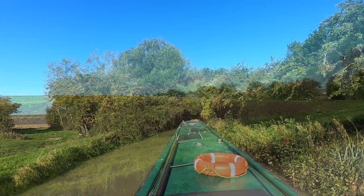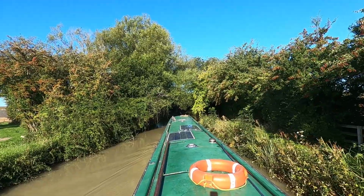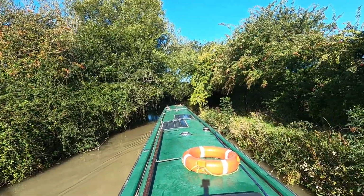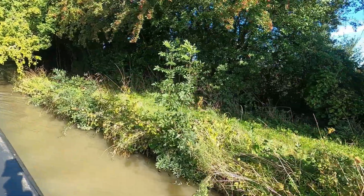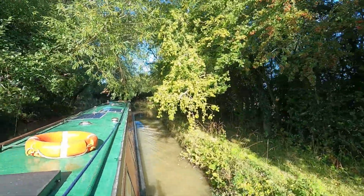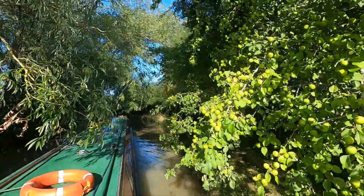Well, this looks like a tunnel of trees coming up. The vegetation is certainly encroaching over the canal here rather a lot. Not just over the canal, it's very difficult not to hit it with the boat or the camera.